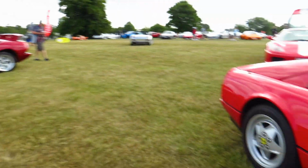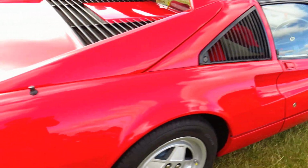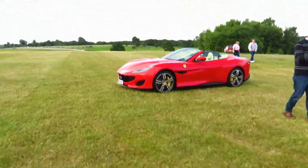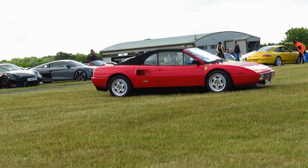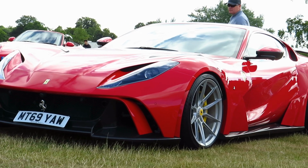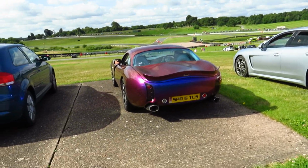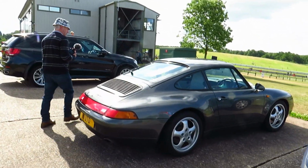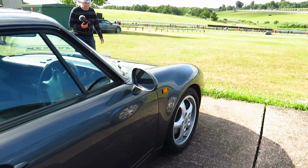Beyond the Diablo over there is this Ferrari 328. V8 engine in the back. 328 GTS actually, sorry. Then there's a Ferrari California. And I think that's a Mondial over there. Very different looking Ferrari. There's a lovely TVR Tuscan S. I really like the sound of those. Next to, I think this is a 993 shape Porsche 911. It's the last of the air-cooled ones, I believe.